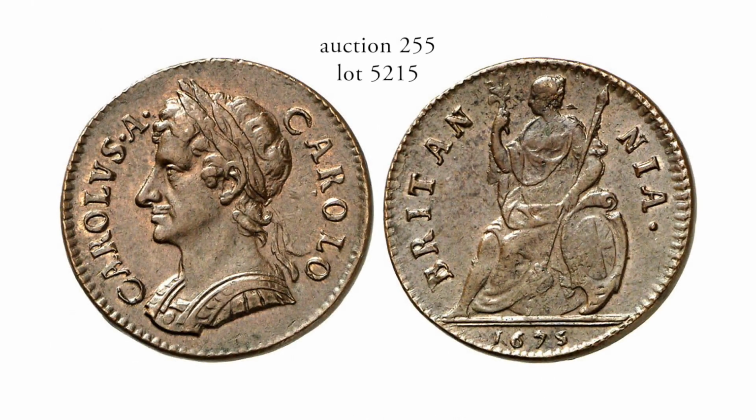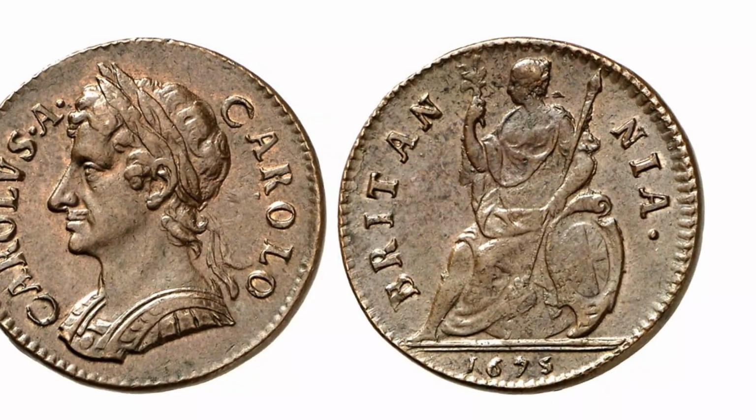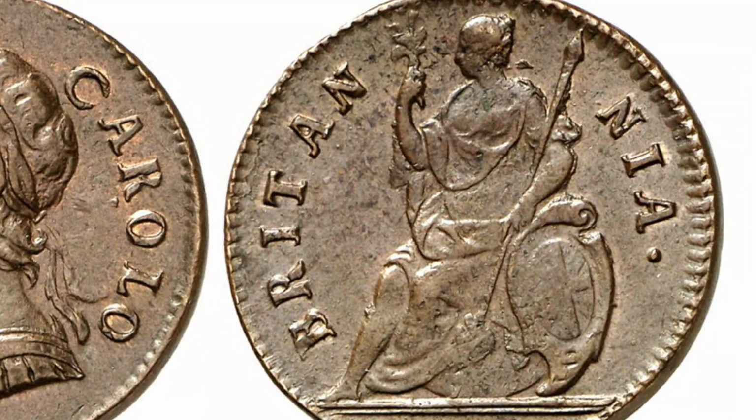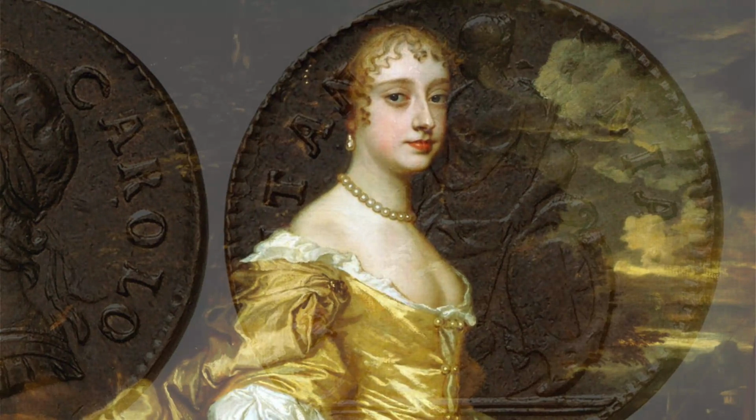There was one noticeable numismatic innovation under Charles II. It was during his reign that Britannia found her way onto the coin reverse. Thanks to Samuel Pepys, we even know who she was modeled on. Charles II paid homage to the beauty of Frances Teresa Stuart, even though, or perhaps because, she refused to become his mistress.